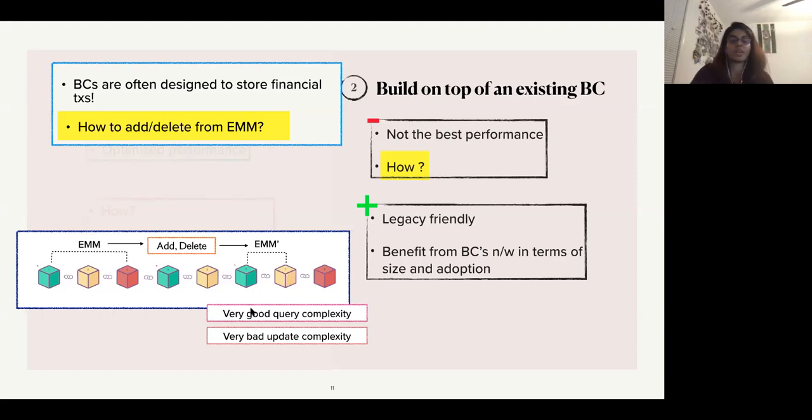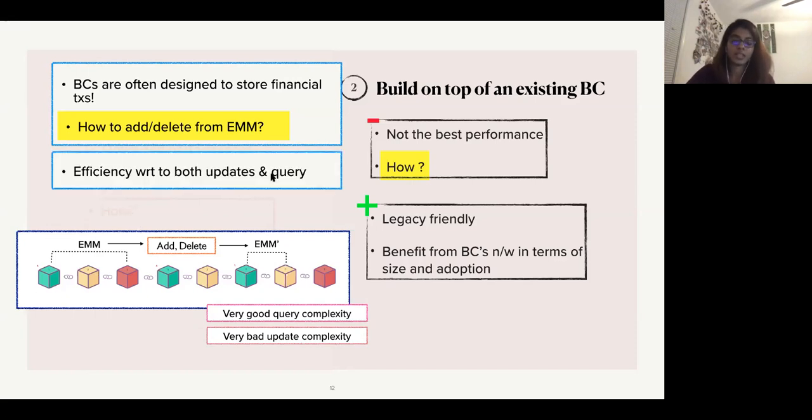But of course, it's very obvious that this is a very, very bad update complexity, right? If you're just deleting one value, you're doing so much extra work. You're downloading, then uploading. So this is bad for update complexity. So the third thing you need to think about is how you would achieve a trade-off between different types of efficiencies, like update efficiency and query efficiency. Right, so these are the things that you need to think about.